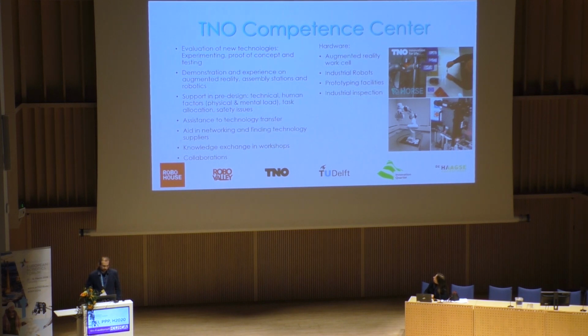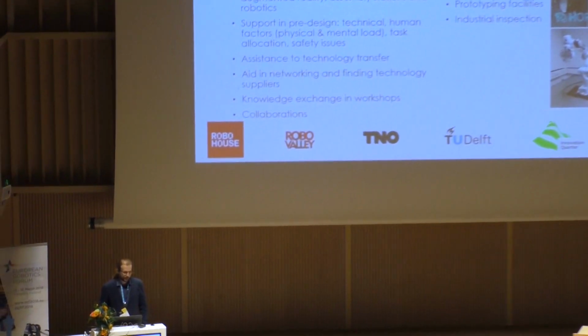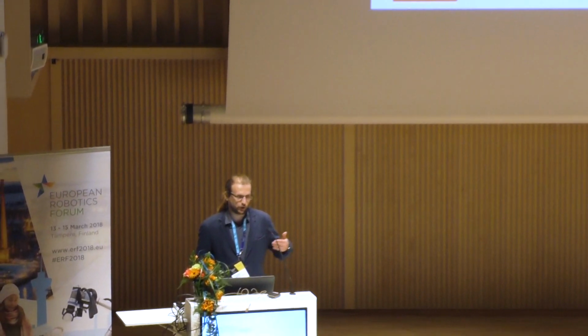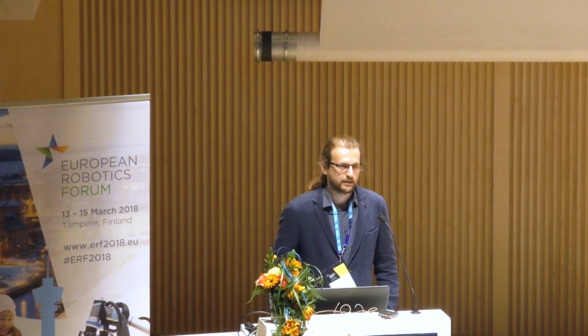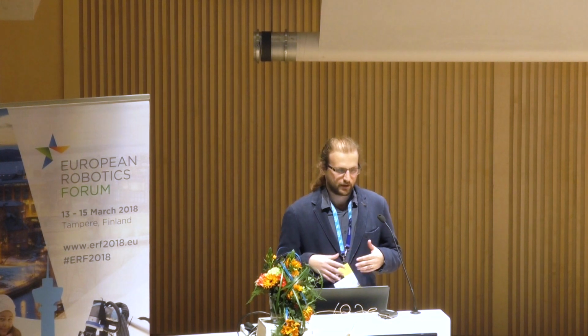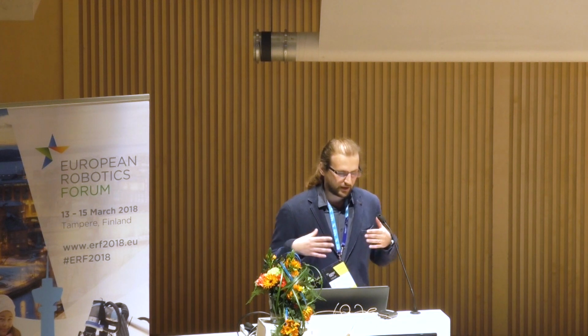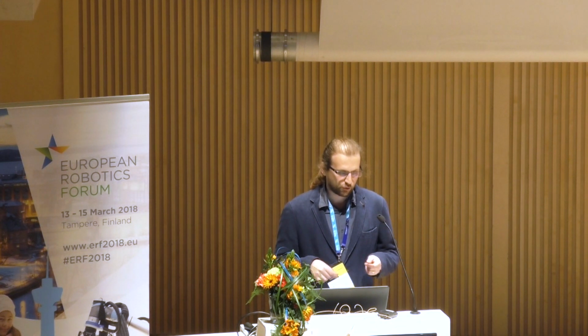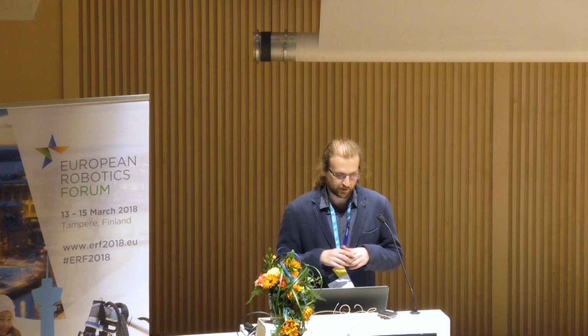So the last competence center is located at Delft. It's by TNO. There you can evaluate and experiment on different technologies and new technologies. There is also an augmented reality application which helps a worker to assemble different kinds of tools. So it actually gives information on what to do with a projector projecting on real components.